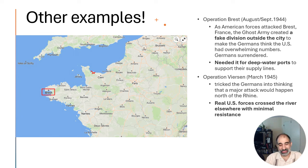Now, this is interesting because it reminds me. The first Ghost Army operation was to basically divert the Germans to go somewhere else. This one was used to get them to think, wow, there's such a big army, we're not even going to put up a fight. And this is something that Genghis Khan did.